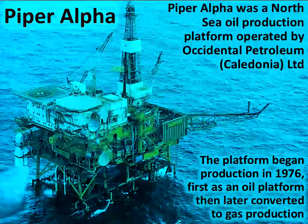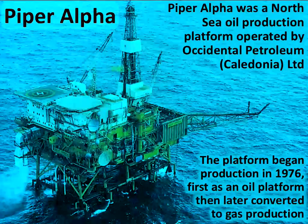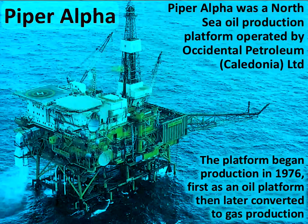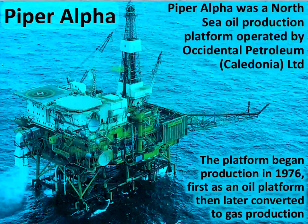Now, really what happened on this rig was dreadful. A lot of people lost their lives. And the idea is that we're going to show you a case study here, and we're going to have a look at some of the fundamental things in terms of safety that went wrong, because obviously they did. I mean, there's no getting away from it. It's a complete disaster. But the Piper Alpha is an offshore production platform operated by Occidental.